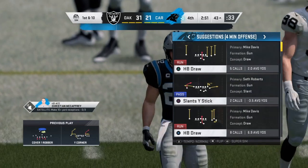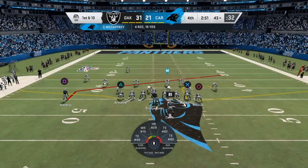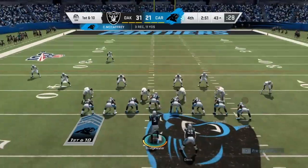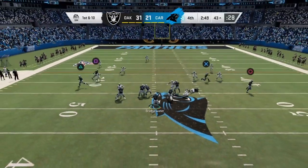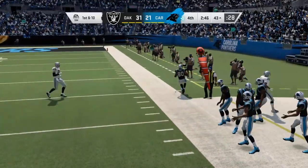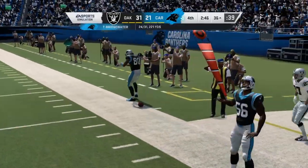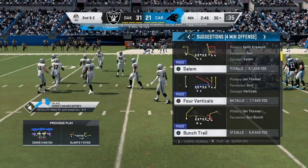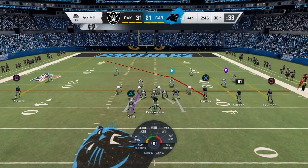Clock management definitely critical here if they want to get back in this game. Absolutely agreed. They have to up the tempo in this case, down a couple of scores. Want to make sure they have a chance to win this ball game. Now this one to his tight end out on the right side. And he'll go out of bounds after taking it a little further down inside the 40. A good pickup there. 8 yards on the first down completion.